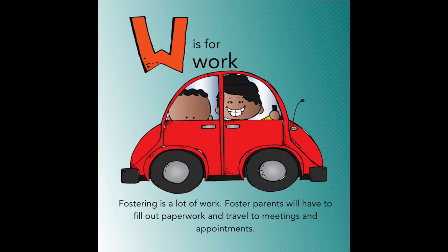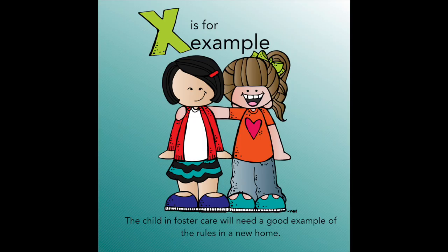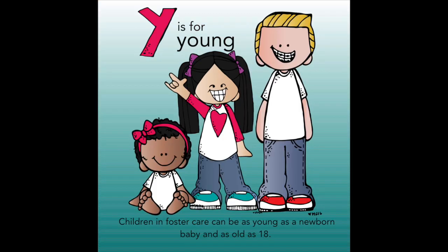W is for work. Fostering is a lot of work. Foster parents will have to fill out paperwork and travel to meetings and appointments. X is for example. The child in foster care will need a good example of the rules in a new home. Y is for young.